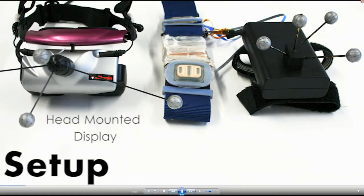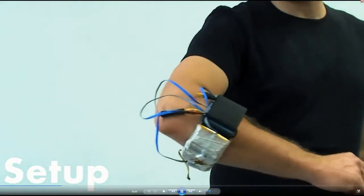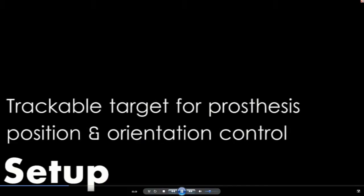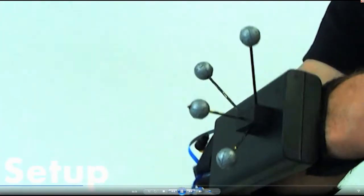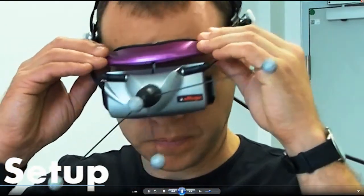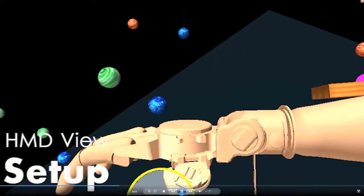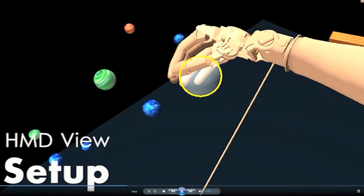So here is the equipment again. That's just a head-mounted display which is tracked by the optical tracking system. These are myosensors, which detect the muscle activity, and the target for the hand tracking. Here we can see how it looks. And here you can see already the 3D environment where he is controlling the virtual hand.